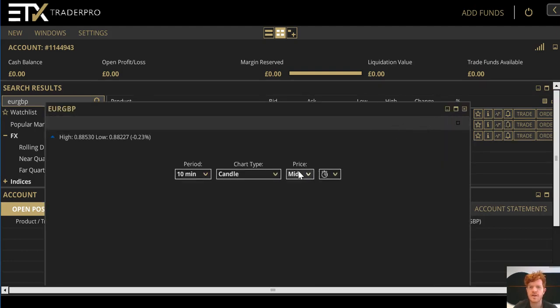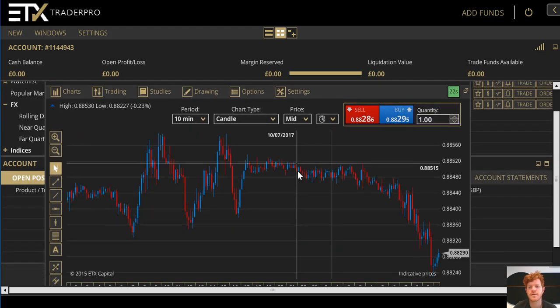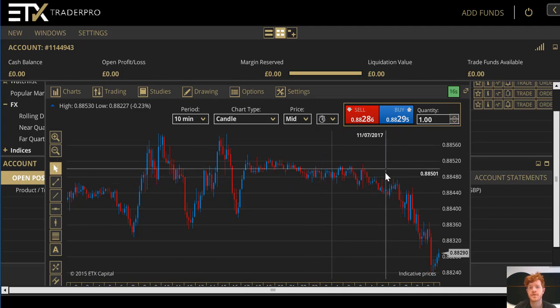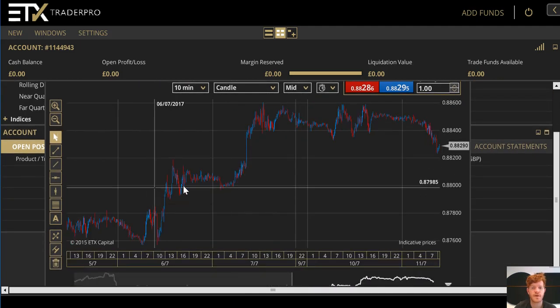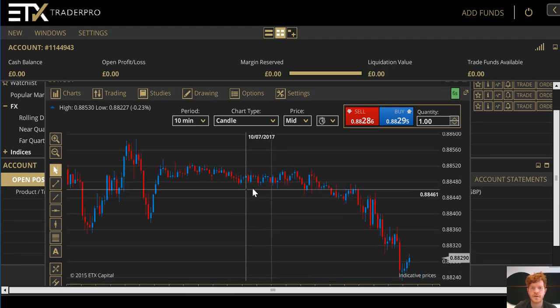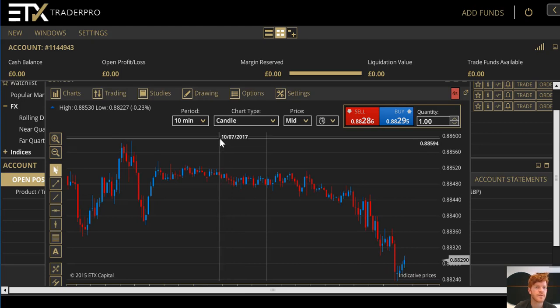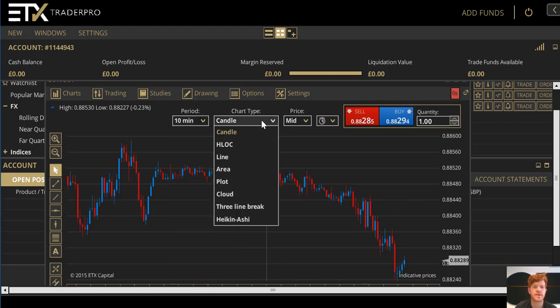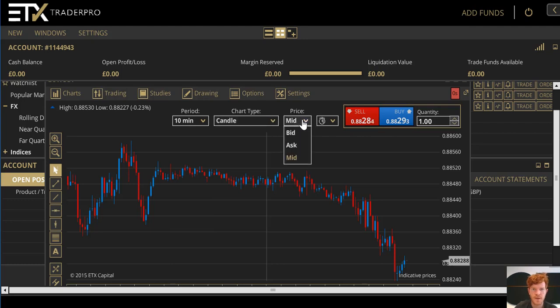So the charting isn't the greatest. The fact that I don't have the biggest screen on this laptop that we're using means it's quite difficult to get the whole thing in, which isn't ideal. But in terms of usability, I think it's fairly similar to a lot of the other charting software we've seen. You can change the period, you can change the candles. The price, we've just got the middle price, but you can change the bid to the ask. Your drawing functions are down here, as well as your studies.